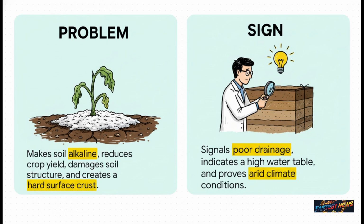But if you flip the coin and you're a geographer or a scientist, it's an incredibly useful clue. It's like a giant flashing sign from the earth that says, hey, the drainage here is bad, or the water table is really high. It tells you a lot about the climate. So yeah, it's a problem and a valuable indicator, all at the same time.